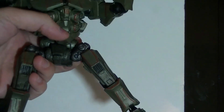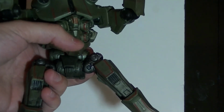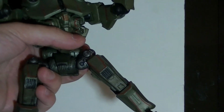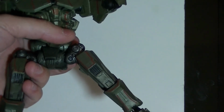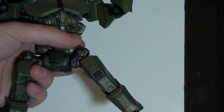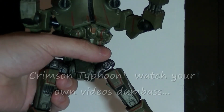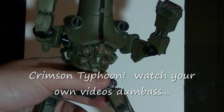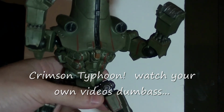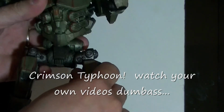I don't know about Coyote Tango, but it is way more range than you can get from Gypsy Danger or Striker Eureka. I think maybe the other guy, I'm blanking on his name. You know, the red one. The name's going to come to me later and I'm going to feel silly. Yeah, the red one has a range that's close to this, but it's a really good range for a hip.